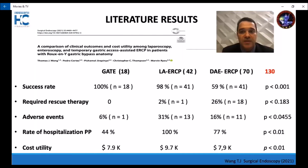Literature results. This is a retrospective review performed in patients with RYGB anatomy from 2009 to 2019 at 2 tertiary centers in the Harvard group, and it included 130 patients: 42 patients underwent the laparoscopic group, 70 patients the enteroscopy group, and 18 patients the GATE group.